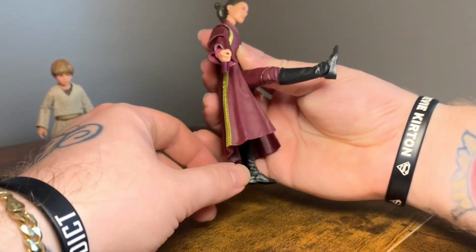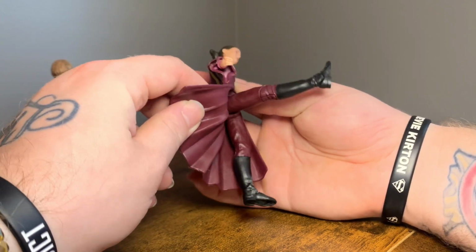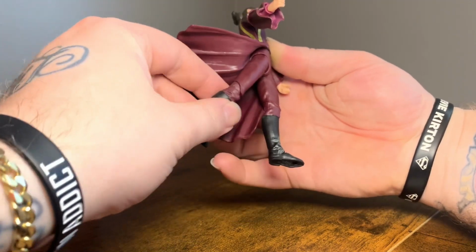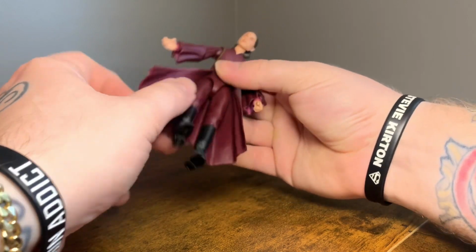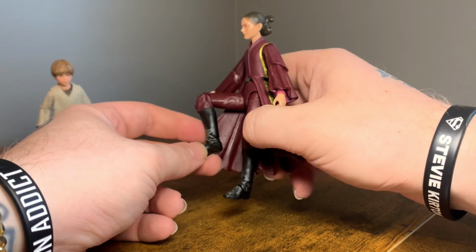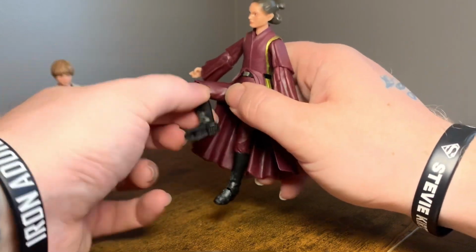Getting down here to her legs, she can kick out right in front of her. This soft plastic doesn't inhibit her articulation at all. She's got a fair amount of kickback. Just the skirt kind of gets in the way, but she's got a lot of kickback actually. You just fold that skirt back. And getting down to the legs, she can get below 90, slightly below 90. Swivel at the knee.